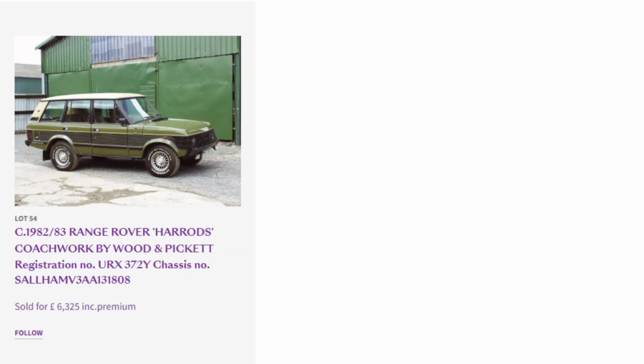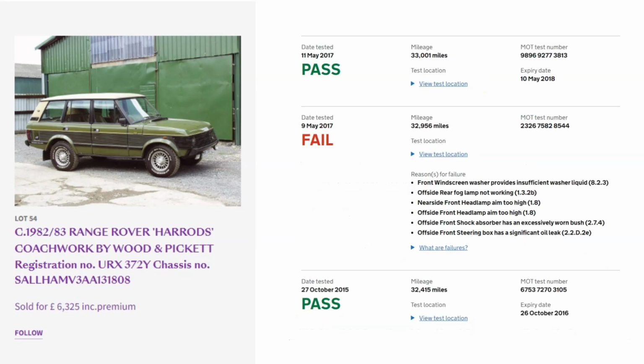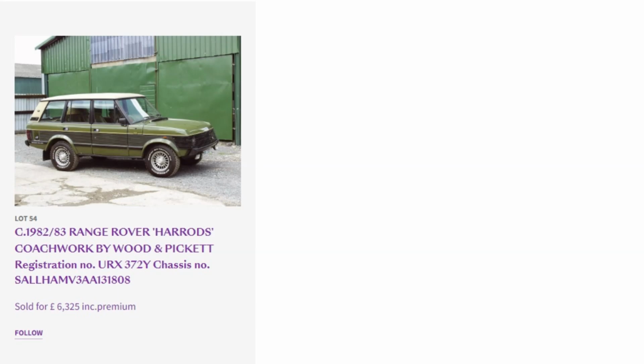Now, looking at DVLA for its current situation, it's on SORN, so it's off the road at the moment. Last logbook came out in 2019, so it could have been a change of ownership, or it could just be someone's moved address. And looking at MOTs, it appears it's only been MOT'd when it's been going for auction. So that car really isn't getting a lot of use. And after 2017, I've not got anything on it, I'm afraid. So if you know anything, drop us a comment.